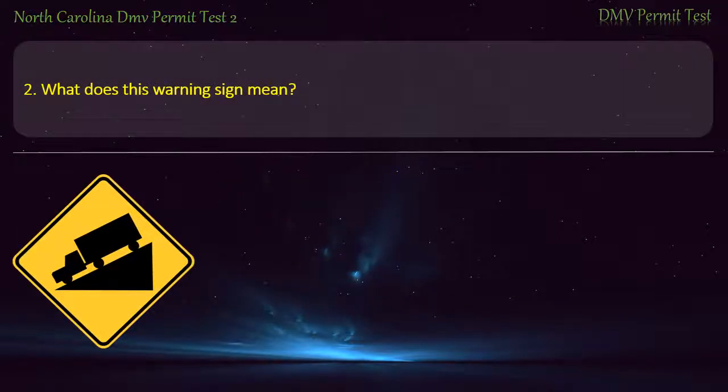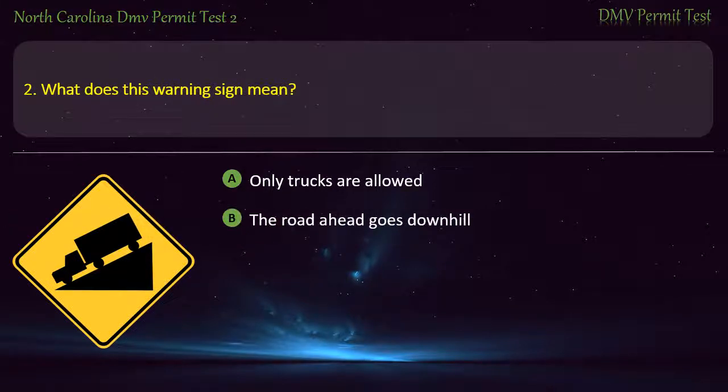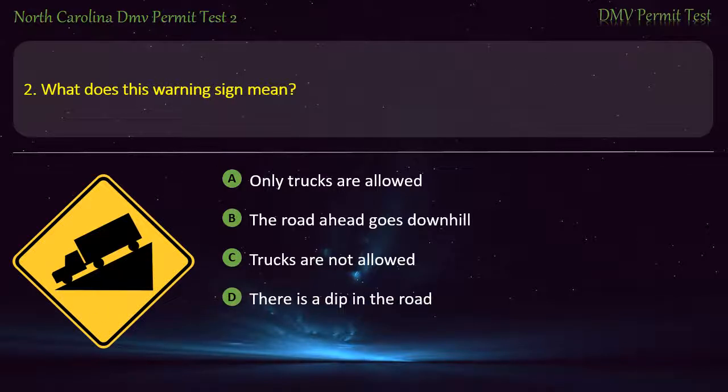Question 2. What does this warning sign mean? Only trucks are allowed. The road ahead goes downhill. Trucks are not allowed. There is a dip in the road. Answer. The road ahead goes downhill.